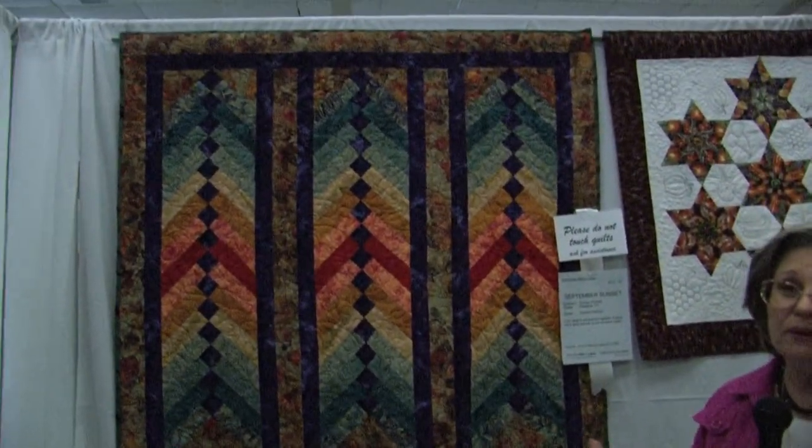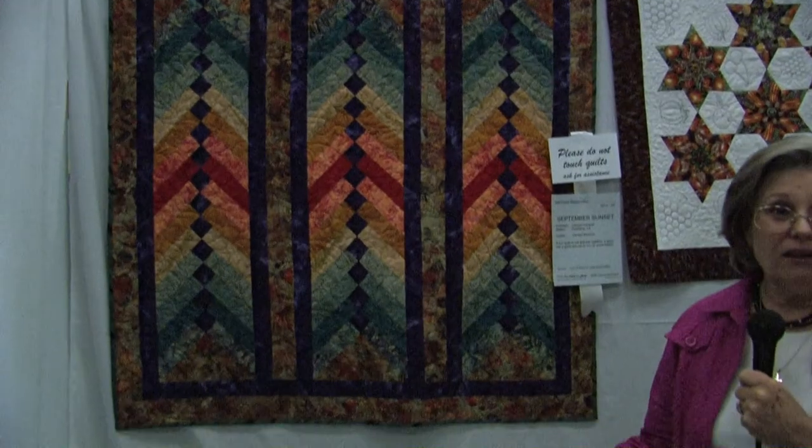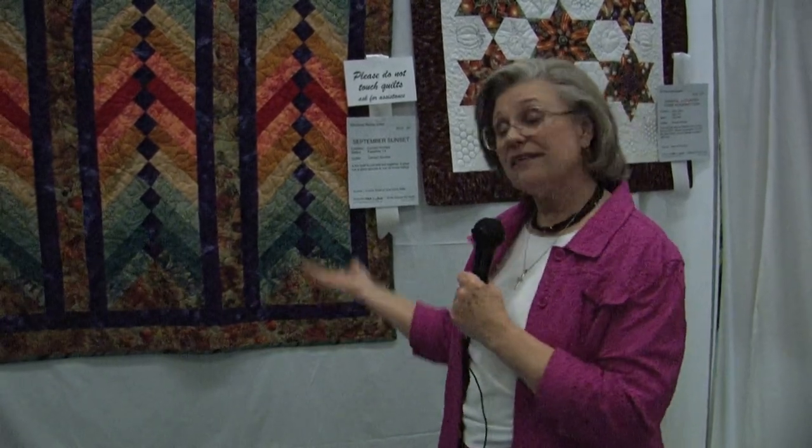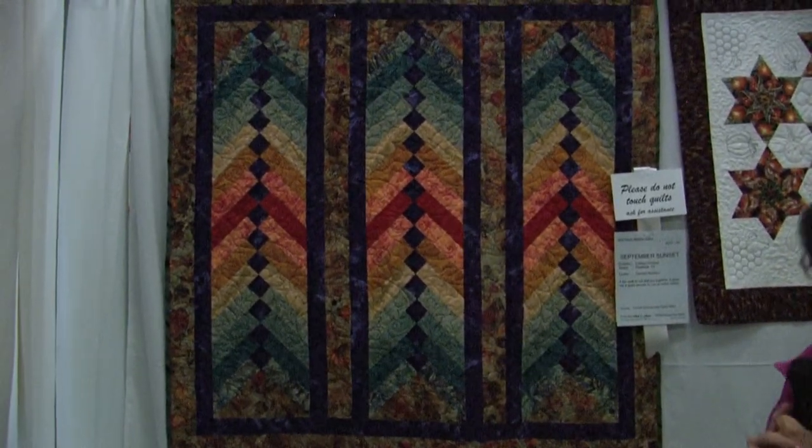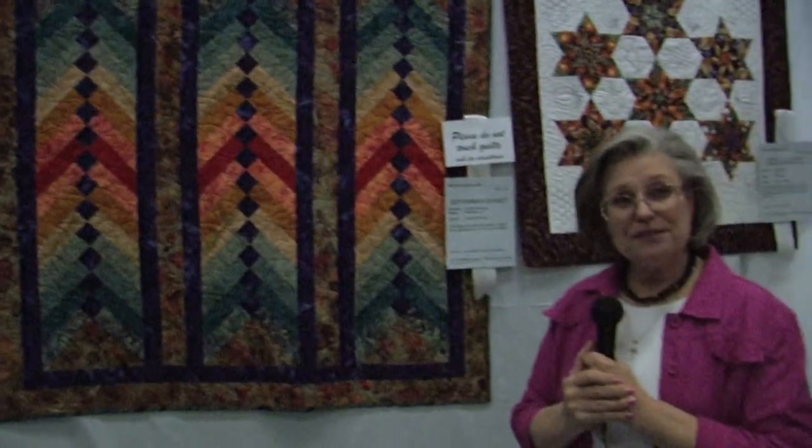It's a hard month for me because in September I remember that that's the month I lost my son, and that's the month of 9/11. And it's a hard time for me, and I wanted to do something that made me feel better. So I entitled this September Sunset, and I put the quilt out during that time, and it helped me get through a really difficult period in my life. But it's a real special quilt to me.